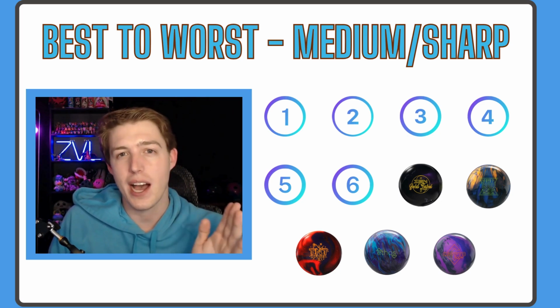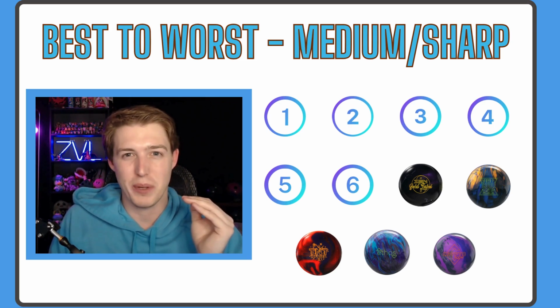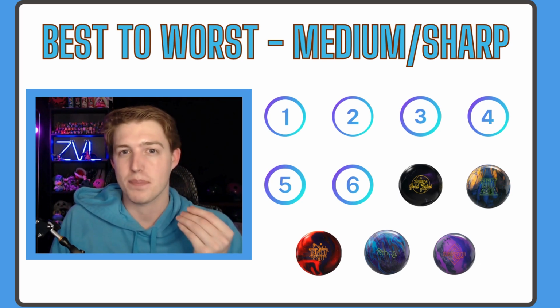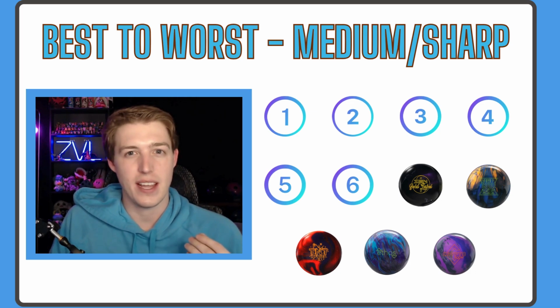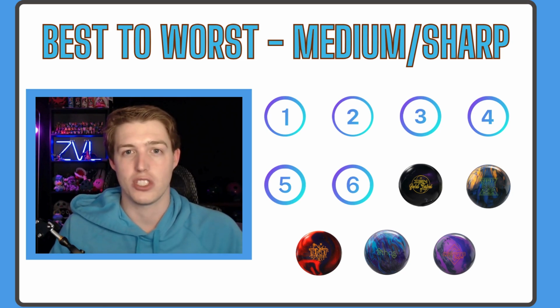So this was supposed to be a complement to the Zen, but because of that, it put it in a slot that is a little bit oversaturated, especially in the Storm lineup. So I don't think this ball really had a purpose, and it did get discontinued insanely quickly from 900 Global, which is odd because it has Zen in the name and still sold okay, I think. But that's why this ball comes in so low on the list.